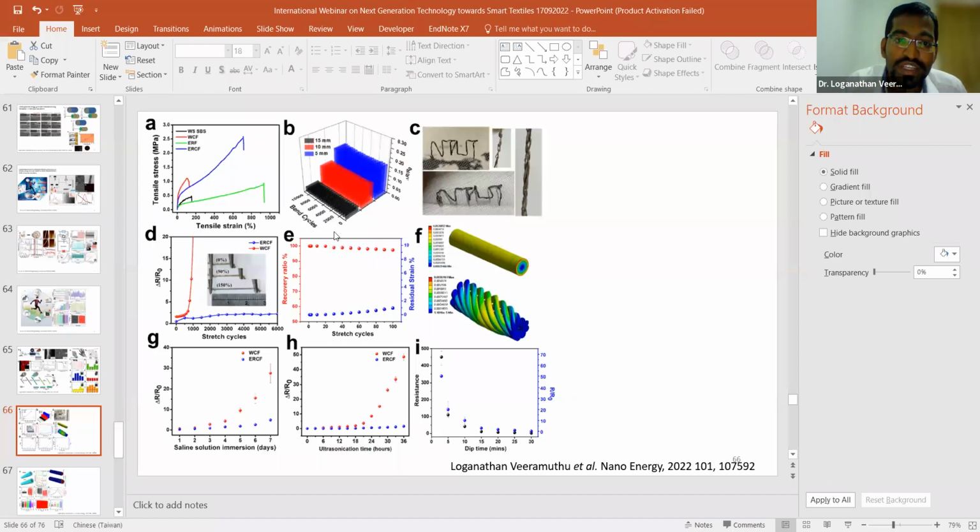And here you can see the bending durability, for which we did 10,000 cycles, and it is stable. We also try to impregnate this kind of fiber into a real-time system, and we can sew it into our fabrics, so it is exciting. Upon sewing, we also checked the stability. The deviation is very small, so it's good for real-time application.